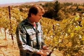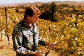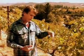Cool weather during bloom would have slowed down the flowering of the vine and made flowering take place over maybe a 3 or 4 or 6 week period. If that happens, then we have very uneven ripeness within the cluster. We may have green berries and raisins on the same cluster. So the weather this year, as well as the weather last year, have profound effects, as well as the soil.